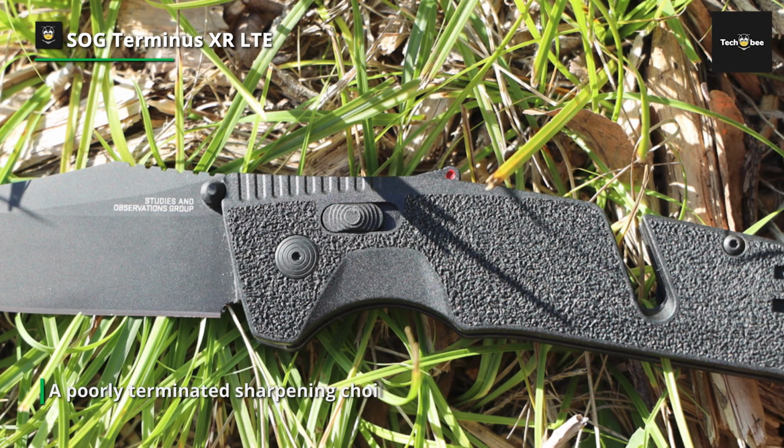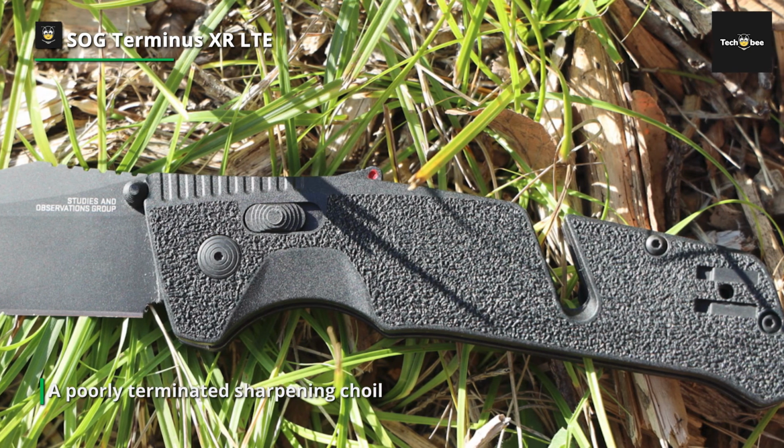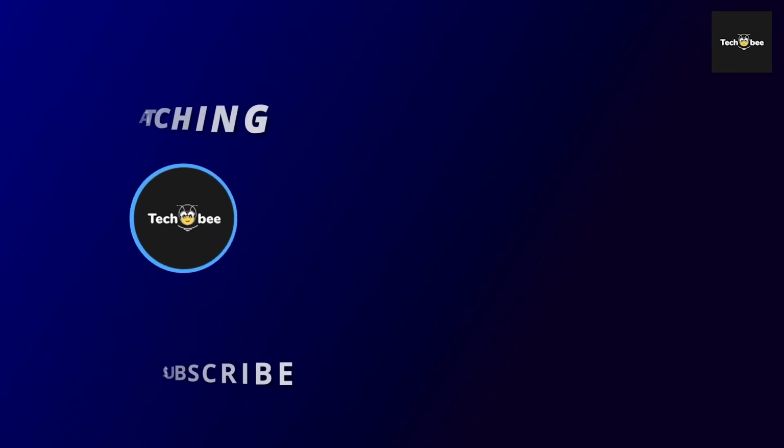The mid-height drop point shape makes it easy to control the tip. It's ground thin enough to do light food prep without destroying what you're cutting. It shows that some real thought went into making this a useful blade. It's also gorgeous to look at.